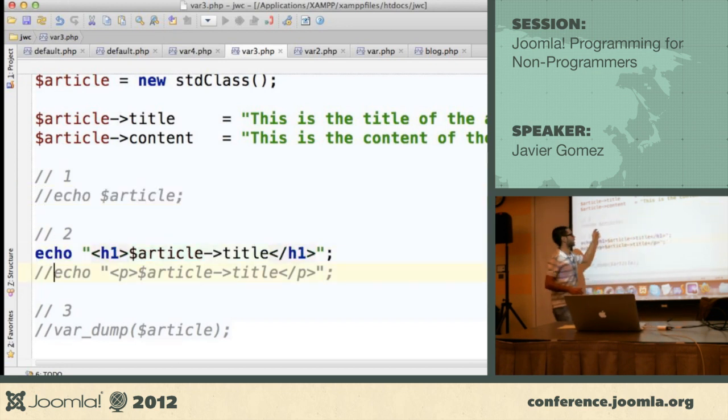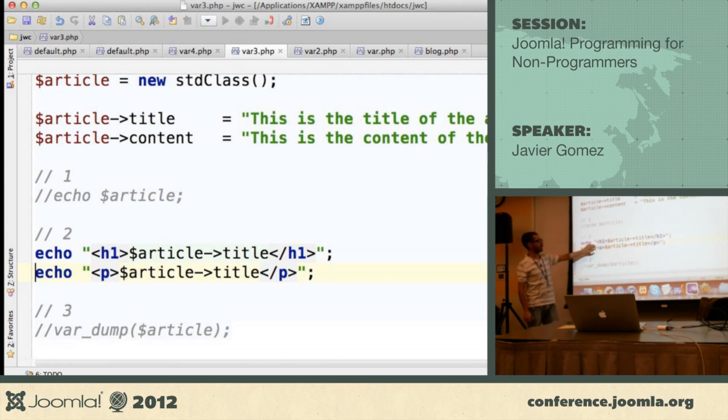The way to show it is this one. I cannot show an object, it's complicated. How can I show an article if it has title and content? I'm sorry, PHP is a very cool language, but I don't know how to show complicated information. So this is an object, and I'm going to show it in that way.